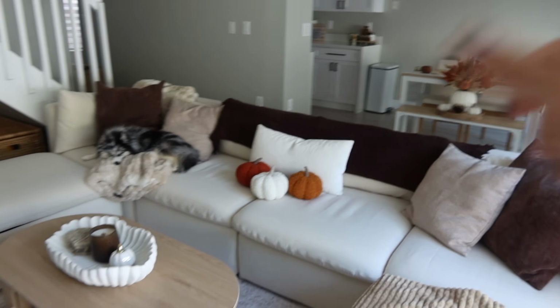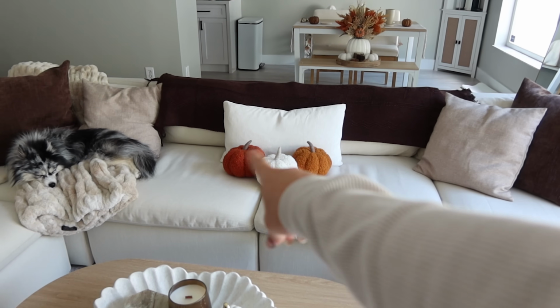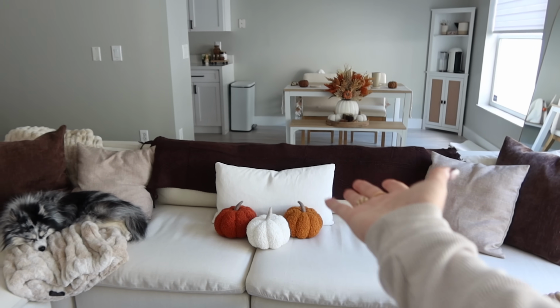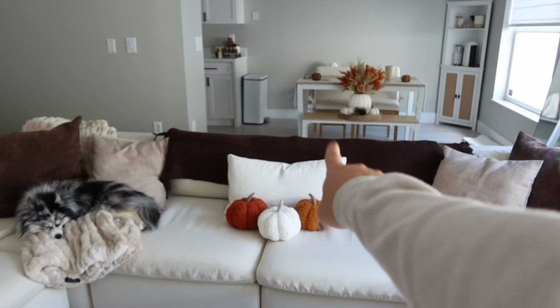I ended up putting the extra pillow right there, which I actually really like, and I think if we just swap that out for seasons, holidays, all of that, that can kind of be a pop of color on the couch. Obviously it's not a pop of color at all right now, but I do like it there more than I think the guest room.